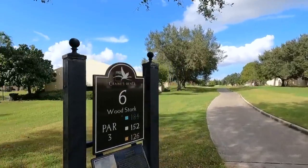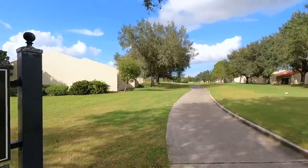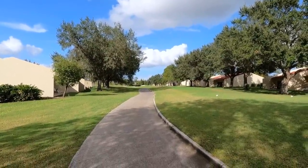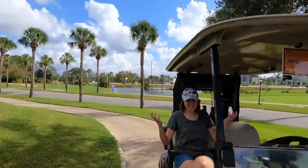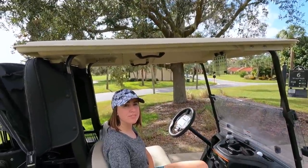Speaking of nature, we're at Crane's Bend, and this hole is called Woodstork, and it is an absolute beast. 184 yards, got to carry water, and it's surrounded by bunkers. And then the other side is water, hence why it's hard. But I think I can get a 7-iron there, hopefully. These things are really long, so I think I should be able to get there. They're also probably 15 years old.